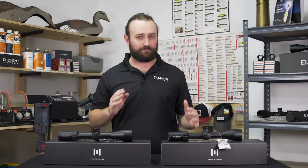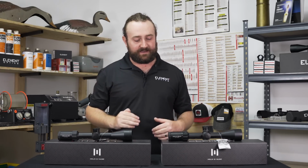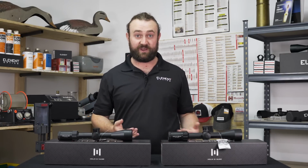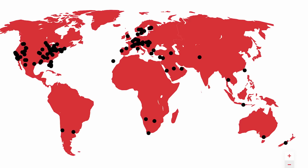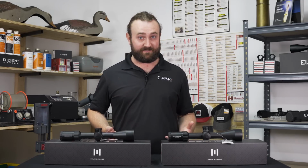Price-wise, these are going to fit more or less between the Helix and the Titan range. I'm reluctant to give actual numbers, as this can vary country to country and can change over time. If you want exact numbers, we have a very useful dealer map on our website. Go check it out, contact your local dealer and ask for pricing. So now you know where these fit in the Element Optics family of scopes.